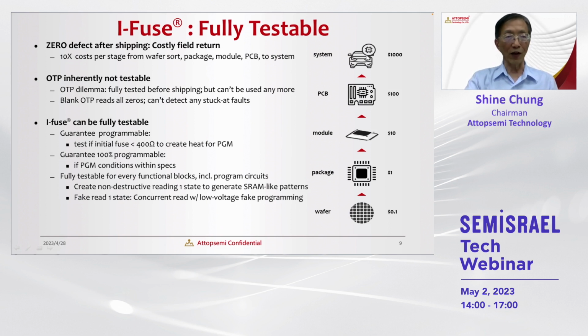There's an OTP dilemma. Ideally, we want to fully test every OTP bit before shipping. Otherwise, how can you guarantee every bit can be programmable? However, if you program even a single bit, this OTP macro cannot be used anymore. So it's a dilemma. In English, there's a saying: you cannot have your cake and eat it too. And another issue is that if you take a blank OTP and read the data out, it's all 0 unless you program it. And if the data is all 0, you cannot detect any stuck-at fault at all.